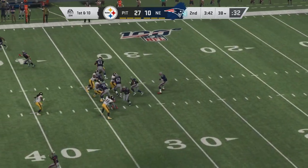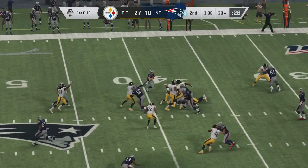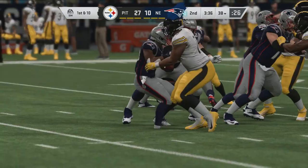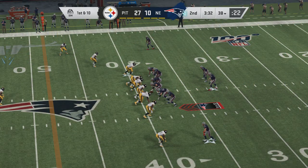Second and 2 is prime time for a little bit of a gamble, isn't it? Open up the playbook, go play action, toss that bad boy deep. But in this situation, go ahead and give it to your back. Let him pick up a first down, keep the sticks moving. So here's a first and 10 at the 38.